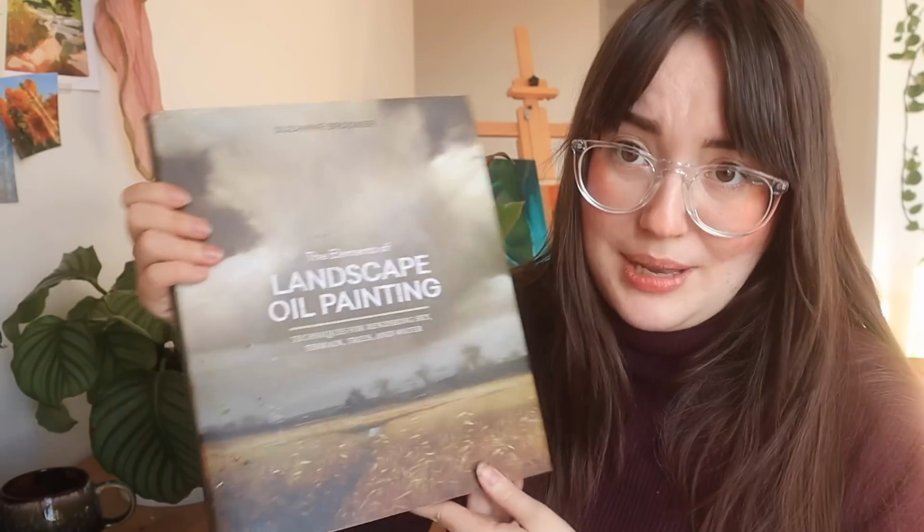This next series of a couple of books is going to be more traditional art focused. A lot of the books that I have are about oil painting and traditional art because that is what I identify with as an artist, and that's the aspect of my work that I really want to focus on improving. So this is The Elements of Landscape Painting by Suzanne Brooker.